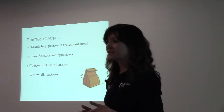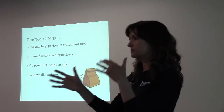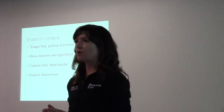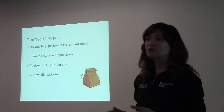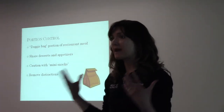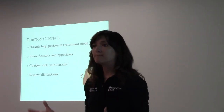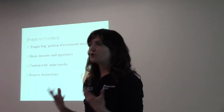Remove distractions. I think this is a big one for just about all of us. Again, we always are multitasking everything we do. We've got to be on our phone while we're eating. We've got to be watching TV while we're eating, on the internet while we're eating, whatever. So as much as possible, if you can remove those distractions, really pay attention and practice mindful eating. So pay attention to the flavor of the food, the texture of the food, any pleasant memories that it might bring to mind. So really savor what you're eating.